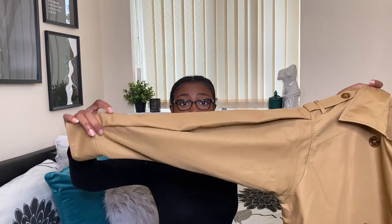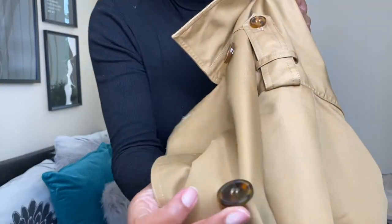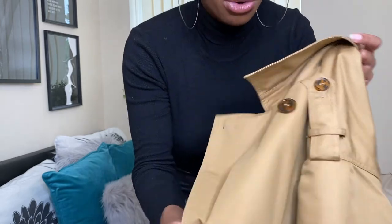It is slightly different to your regular trench coat, as you will see in the cutaway, as it has these balloon sleeves, which just does something to the coat, and I absolutely love it. It has these, is it tortoiseshell? Tortoiseshell buttons here, which I think is absolutely gorgeous. And it has the buttons at the top of the coat as well.